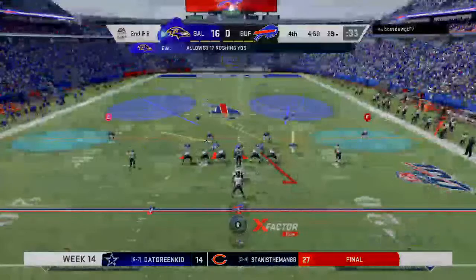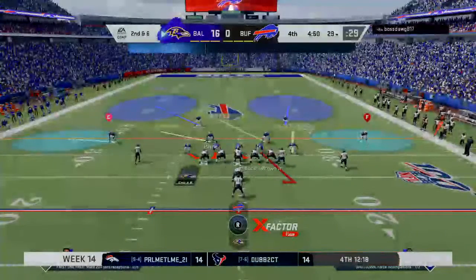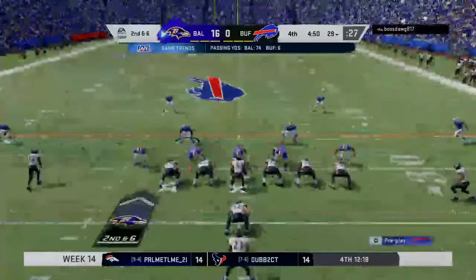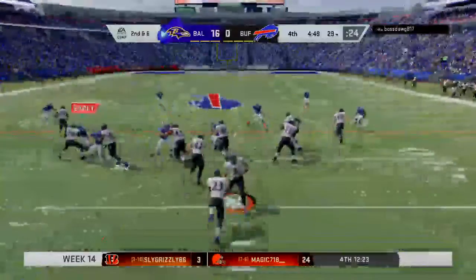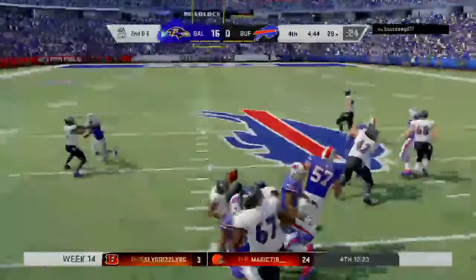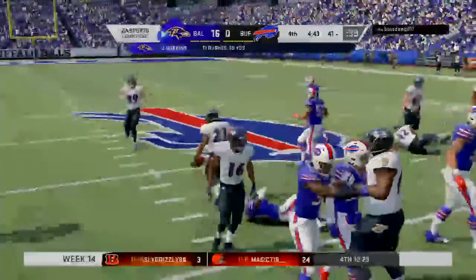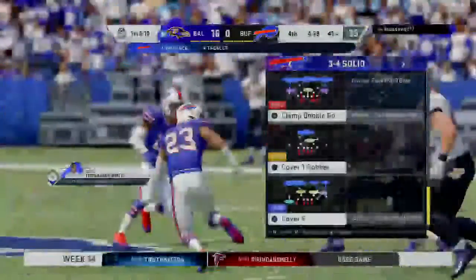2nd and 6, just inside the 30. Here we go. They'll keep it on the ground. Dobbins. And they get him down, but not before he takes it across the 40-yard line. 12 yards to pick up there. Good for a Raven first.